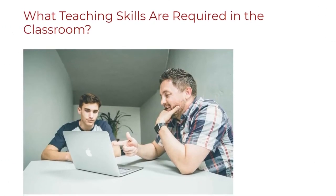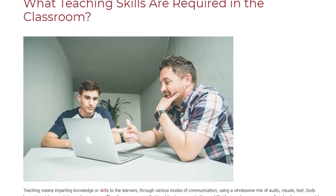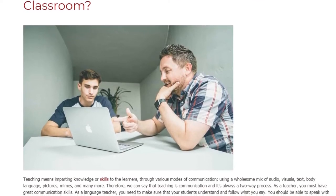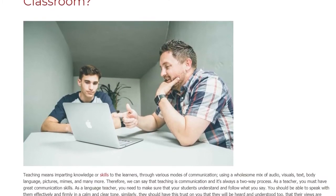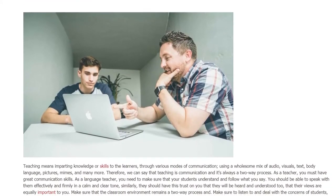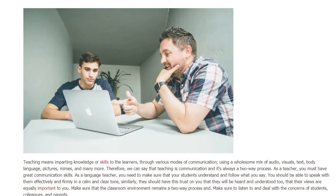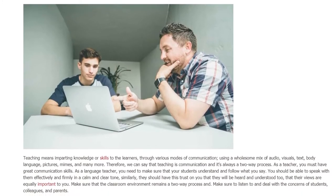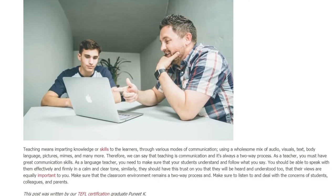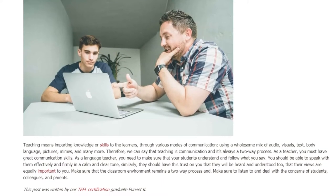What teaching skills are required in the classroom? Teaching means imparting knowledge or skills to the learners, through various modes of communication, using a wholesome mix of audio, visuals, text, body language, pictures, mimes, and many more. Therefore, we can say that teaching is communication and it's always a two-way process.